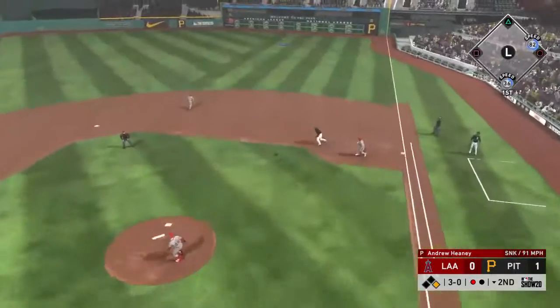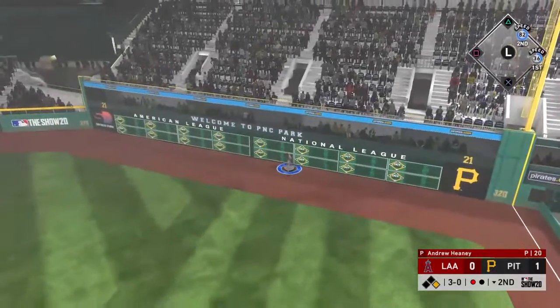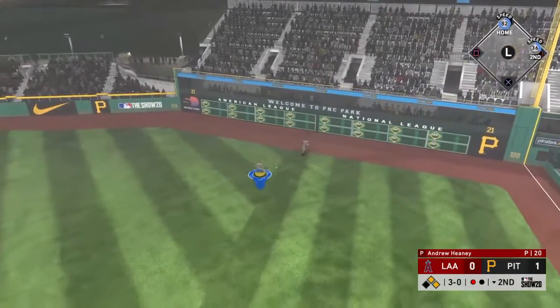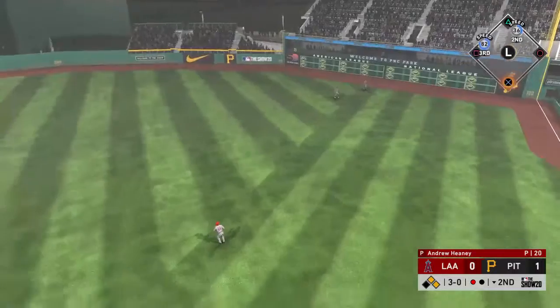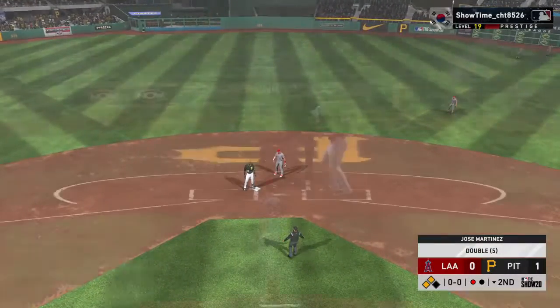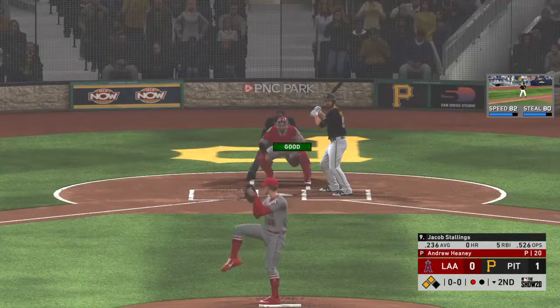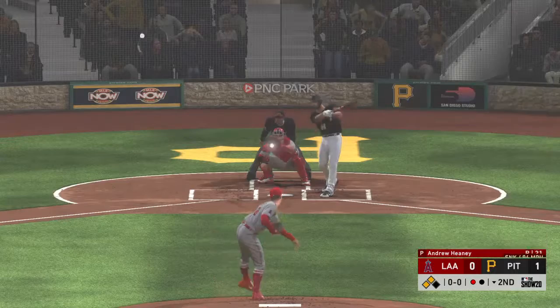Jacob Stallings waits. Hammered the other way to deep right field. Back goes Taylor, but he can't get to this one. It's off the wall. Not in time, and he's in there with a double. And they'll have runners at second and third following the one-out double. Jacob Stallings will be the next hitter.